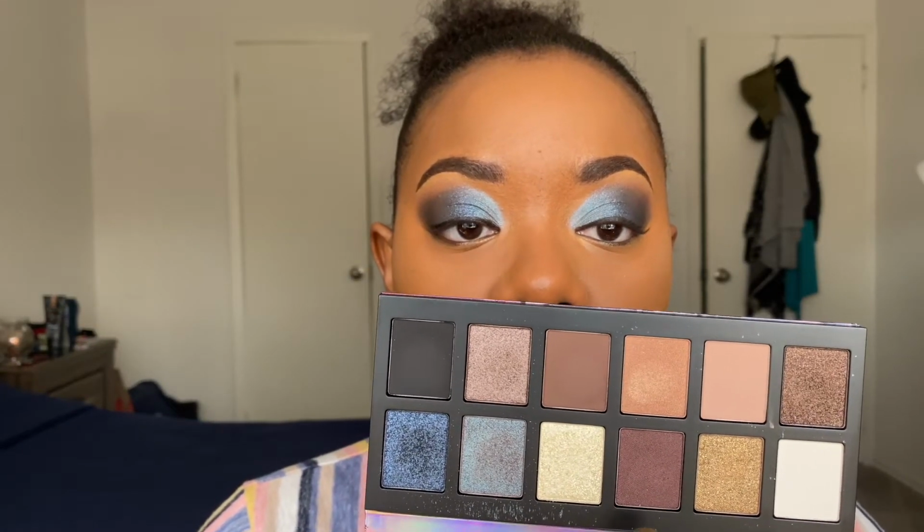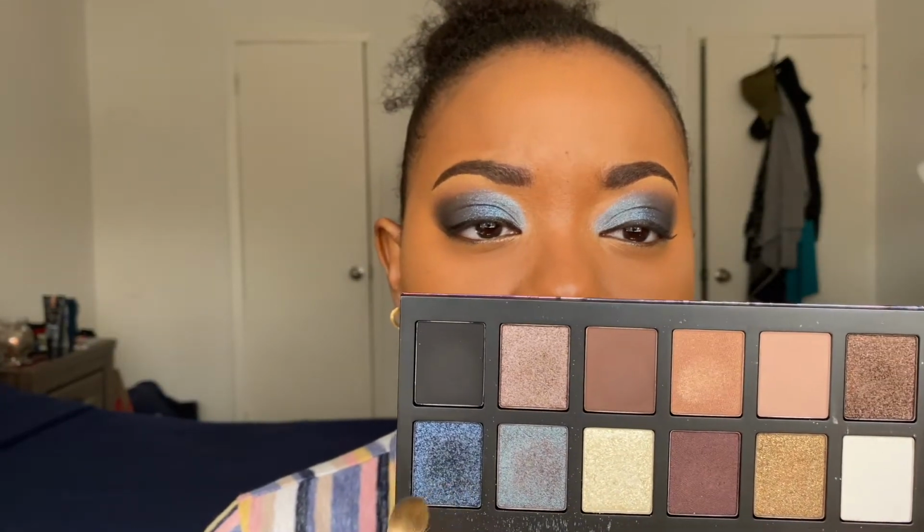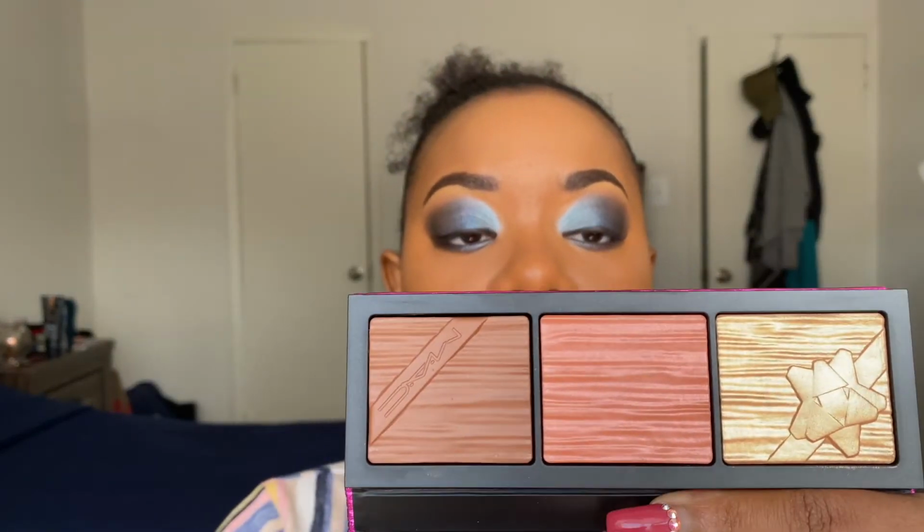Waterline, I'm gonna go back in with this deep brown and then these two blues. Okay, now that my eyes are pretty much done, what I'm gonna do is brush off this translucent powder, set my face with regular setting powder, go in with my MAC Shiny Pretty Things Face Compact in medium deep for bronzer, blush, and highlight, and finish up the rest of my face.